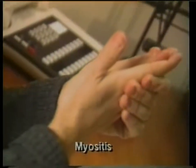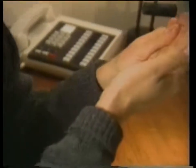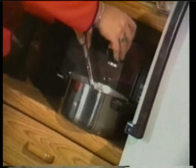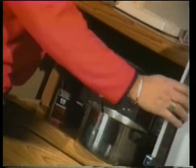Other conditions in addition to tendinitis include myositis. This occurs when muscles in the forearm that control the movement of fingers become irritated. Soreness can also result from the inflammation of sheaths surrounding the tendons. Then, of course, many people aggravate their injuries outside the office by even the simplest movements, such as holding the telephone and stirring dinner. Allowing the injury to progress too far can lead to a more serious condition.